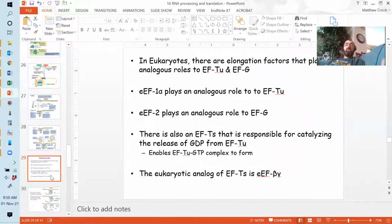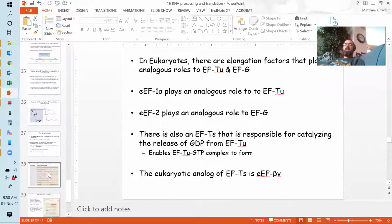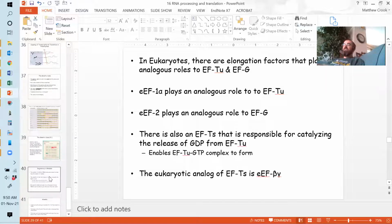As with transcription, the middle part, the elongation part, is pretty routine. Once it gets going, and initiation is the complex bit, it just continues until it's told not to. We'll cover termination on Wednesday, and then we'll go through some of the quirks, some of the differences between eukaryotes and prokaryotes, and a little bit about degeneracy and wobble.